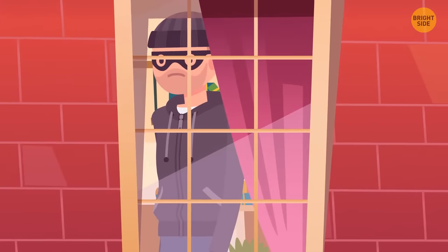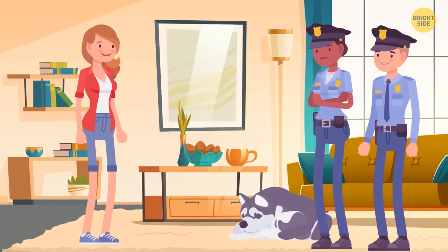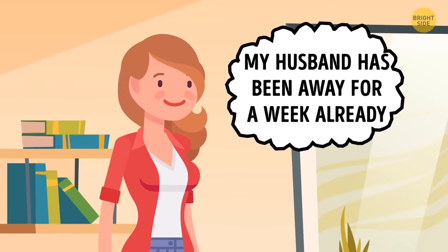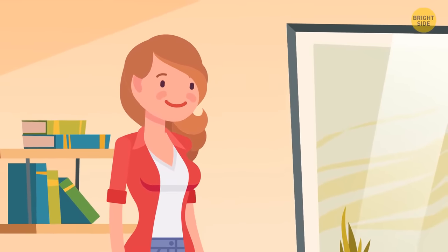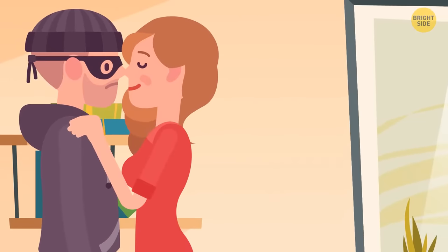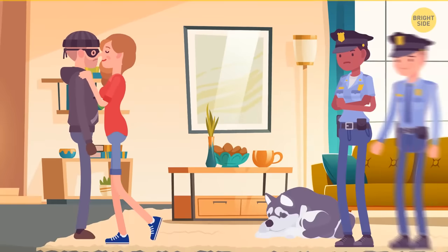Scott gave instructions to his wife and slipped out through the back door. When the officer knocked on the door, Scott's wife told them, "My husband has been away for a week already. He's actually supposed to come home today." At this moment, Scott entered the house. He hugged his wife as if they hadn't seen each other for ages. But the police officers didn't believe them. Why?